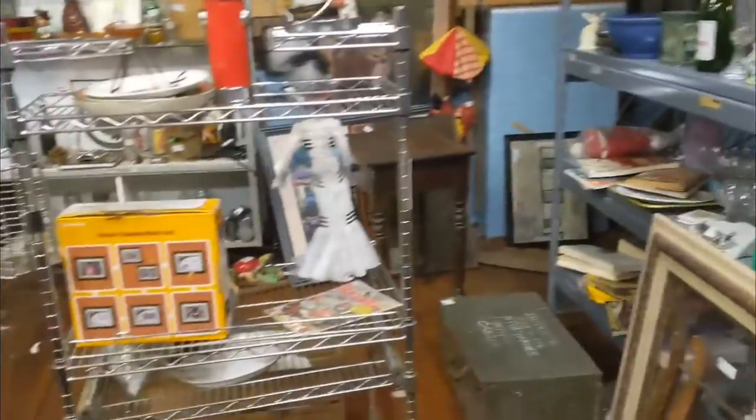Bottle collectors may find what they're looking for here. Folks looking for china, decorative items, collecting items, oddities of various sorts. There's a whole slew of different things.